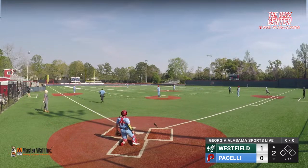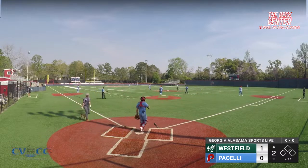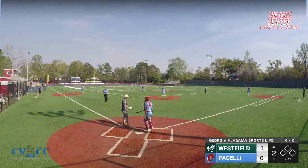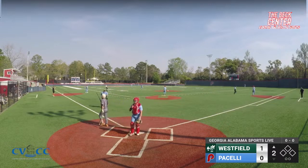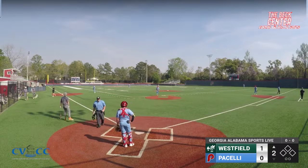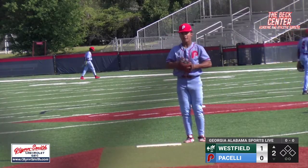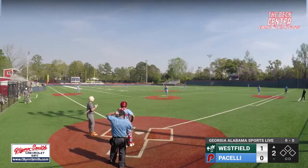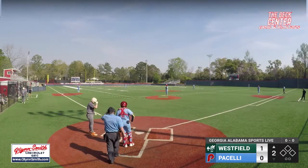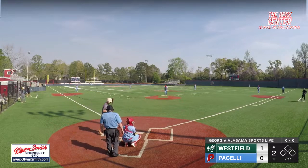It's fairly deep, but it is run down by Levi Thompson, who makes a great catch out there in left field. Great running catch, reaching out, making the catch and sliding to bring the ball in. Nice play by the sophomore. That's what Pacelli needs, is some good defense, and that was sweet. That was a big, big play. All righty, 1 out here on 1 pitch here in the top of the second inning.